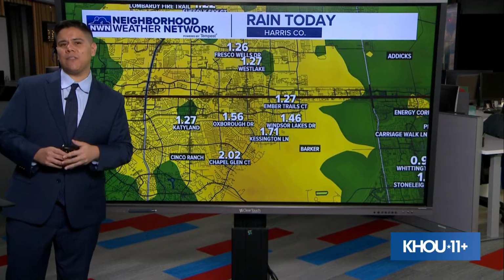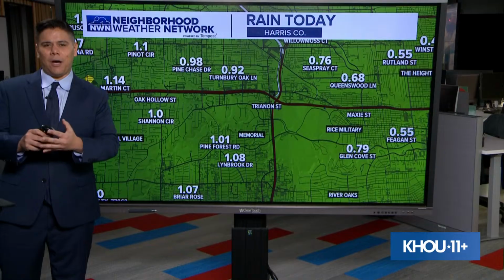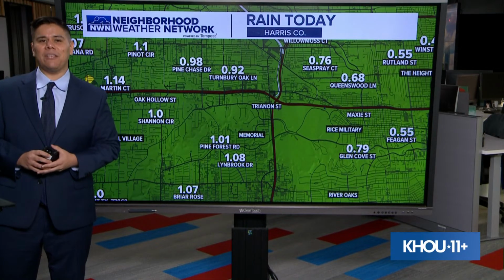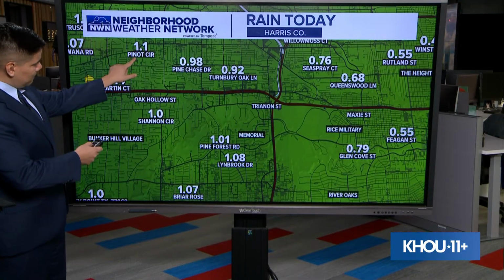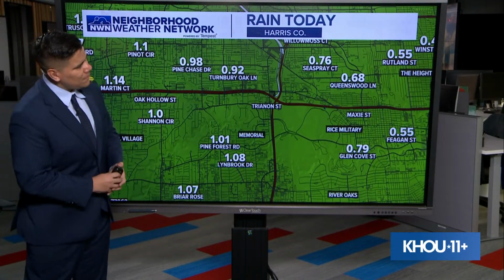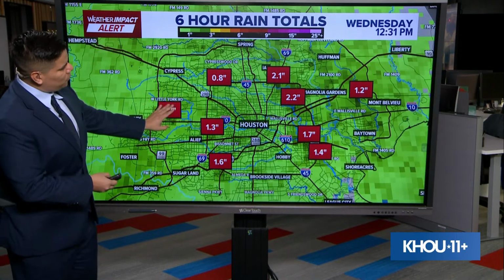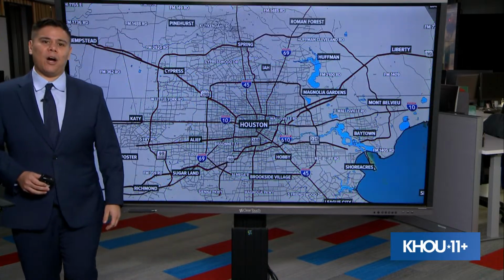Usually when we get closer to the 2-inch rain accumulations, that's when we usually start seeing the ponding on roadways across the area. And we've seen that in some of the feeder roads and the frontage roads along the major highways, especially 45. But rain today exceeding 1 inch at Pinot Circle, just north of I-10. As we get closer towards looking at the 6-hour rain totals, these are radar indicated estimates. We are seeing close to 2 inches of rain in portions of northeast Houston, and that's when we're seeing some of that possible ponding on the roadways.